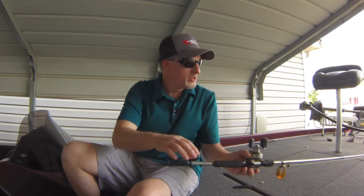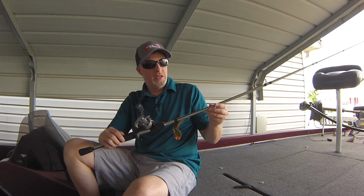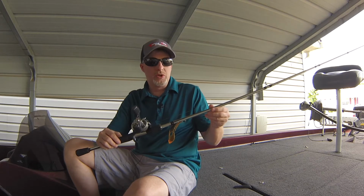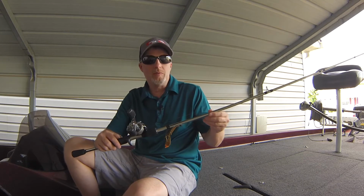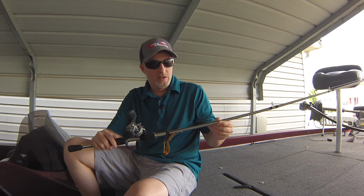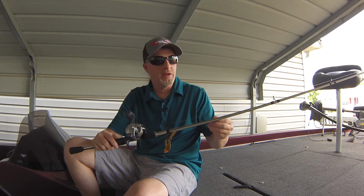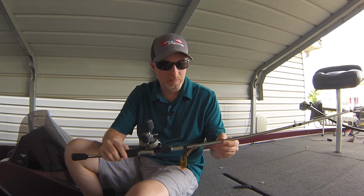I was using this rod, and it is an Abu Garcia setup that I paired up together. It's pretty cost effective. The rod is a 6'6", medium heavy, fast action. I chose that length because I could make more accurate casts with the bait, especially if I'm covering that 3 to 10 foot range in the water column.